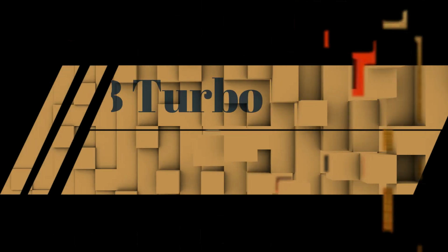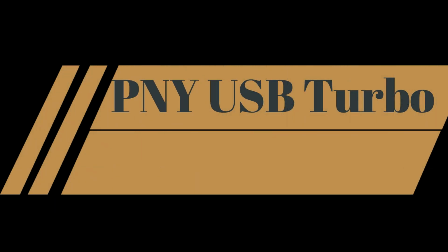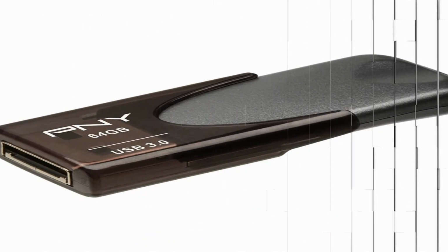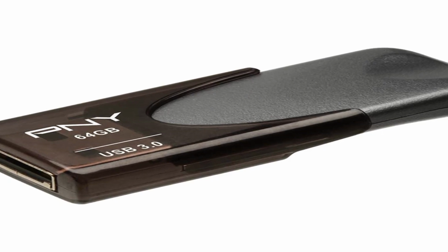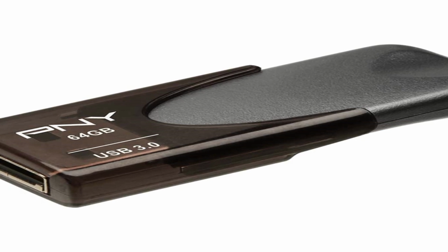The number 2 on the list is PNY USB Turbo. When it comes to USB flash drives, SanDisk and Samsung are two of the names that you see thrown around a lot.